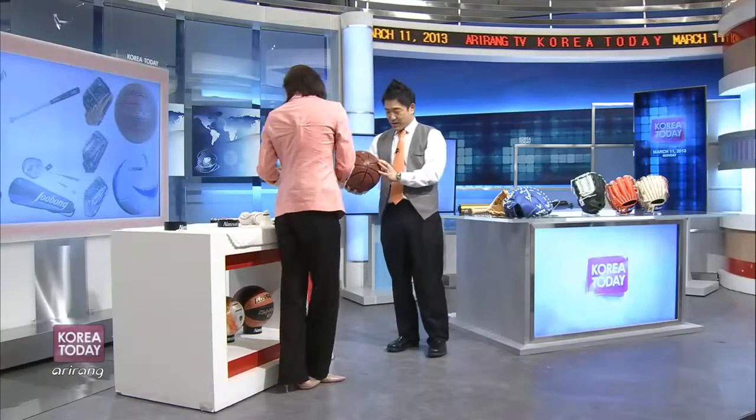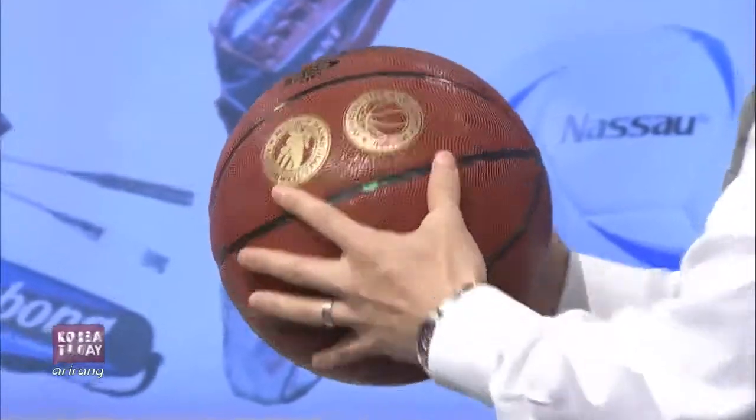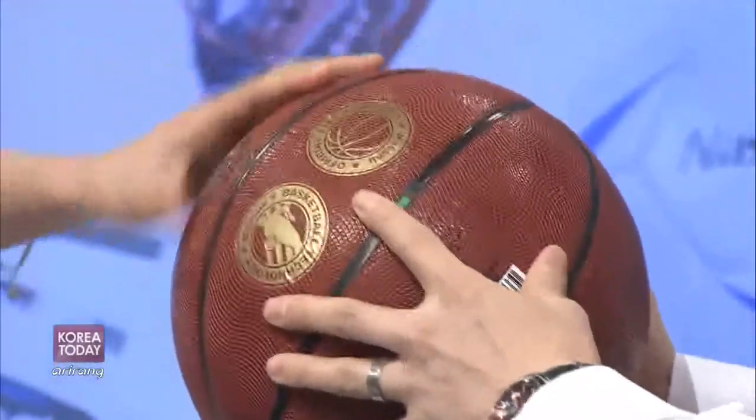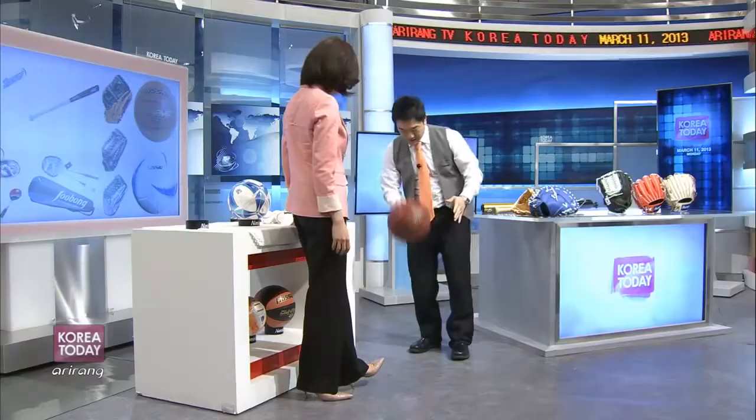Okay, catch. And explain. This is, once again, same brand, Nassau. They make basketballs as well. And here, you'll see this ball all over Korea. You can see that it's got a little bit of... Why is it a little sticky? Yeah, it's a little bit glossy. And the reason for that is you want the ball to have a better grip. This is probably more for indoor use rather than outdoor use. And if you notice when you bounce it there, it's a little bit soft. It's because the ground underneath us is hollow, so that's why the ball is not bouncing as hard.